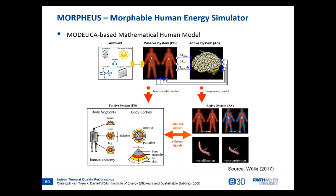The implementation concept of Morpheus follows a component-based modeling approach in order to quickly adapt it to individual anatomical and physiological characteristics. Its mathematical structure is a hybrid between the Fiala and the Tanabe model. The entire human thermoregulatory system was basically split into three components. The passive system contains a geometrical approximation of the human anatomy.